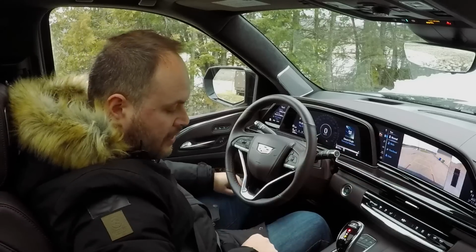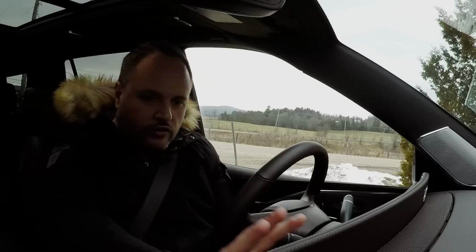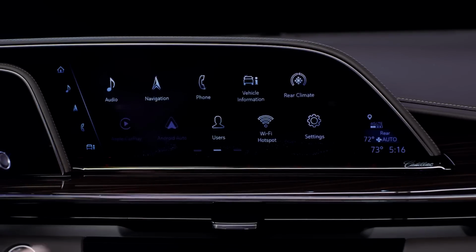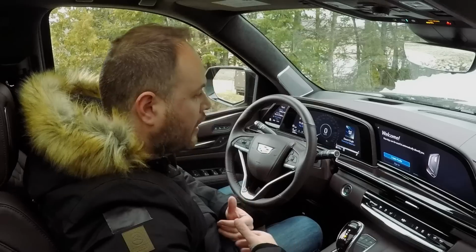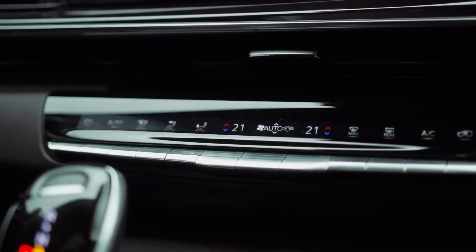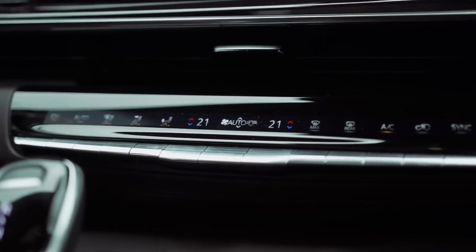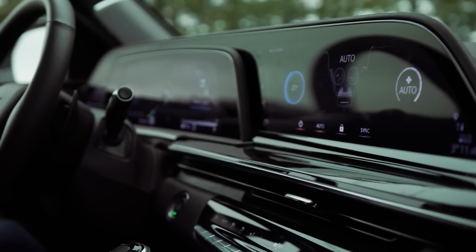Now back to the center. There's a whole bunch of more technology here. The main layout I find looks quite good. I have user settings, so I can personalize my own user setting. I can create a profile, I can associate it to the key, I can change how the seat adjusts when I get inside the vehicle, I can also go with my ideal climate and my favorite music. I can modify everything to my liking directly in this screen.